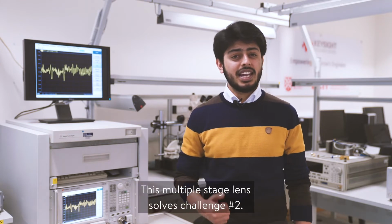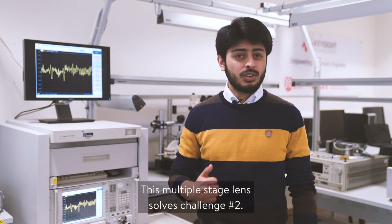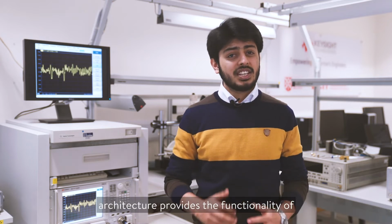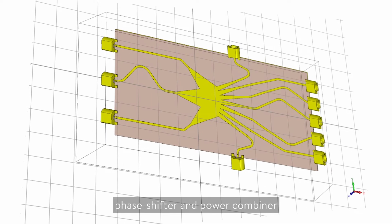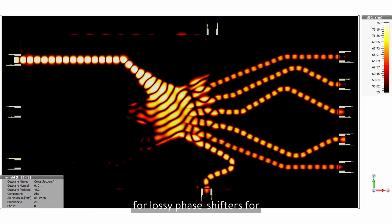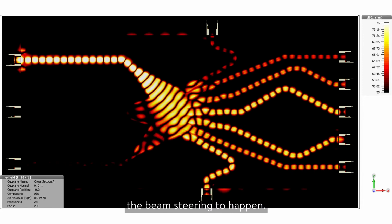This multiple-stage lens solves challenge number 2. The Rotman lens principle in my 2-stage architecture provides the functionality of phase shifter and power combiner at the same time, which removes the requirement of lossy phase shifters for the beam steering to happen.